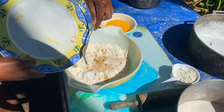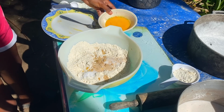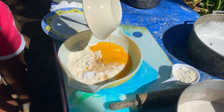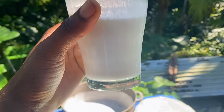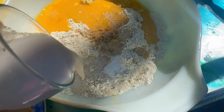And like I said, the name cocoa bread is derived from coconut. And if you don't eat egg, leave out the egg. So I'll be adding that inside of the bread flour. This is my warm coconut milk. I'm going to place that in and give that a mix.